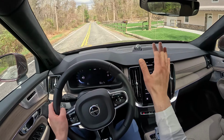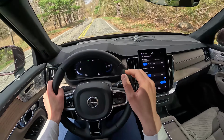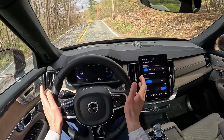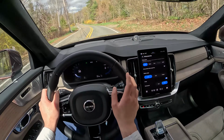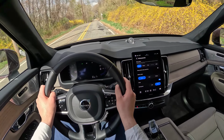As long as the pavement is smooth, we're good. We're chilling. We're very happy with how the suspension works. But hitting those impacts is pretty annoying, and it's not a deal breaker. It doesn't eliminate the car, but you know, we're talking about an $80,000 SUV here.